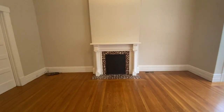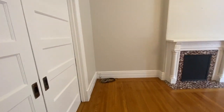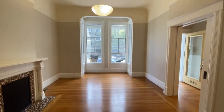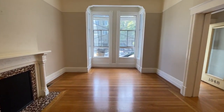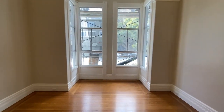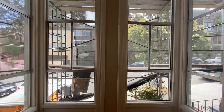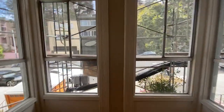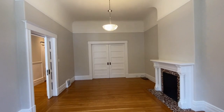Beautiful decorative fireplace. Those cords on the floor are for the Comcast, otherwise known as Xfinity, for cable or internet connection. Beautiful tall windows here, and we are facing south. And again, please excuse our scaffolding, but the building's gonna look great.